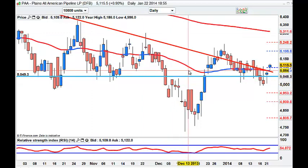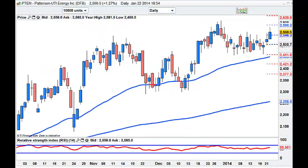PAA, Plains All American Pipeline, a US stock. I'm not sure you're going to get a pullback to 50.85, but I would be interested if that did just drop before it runs up again. And PTEN has had a good move to the upside.